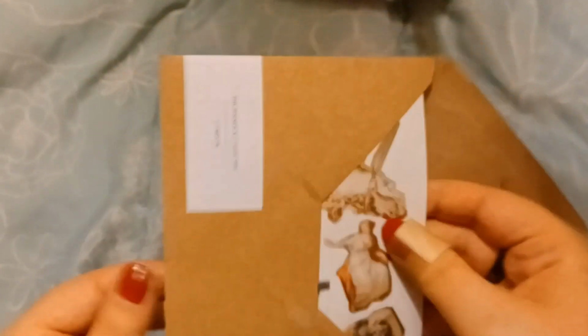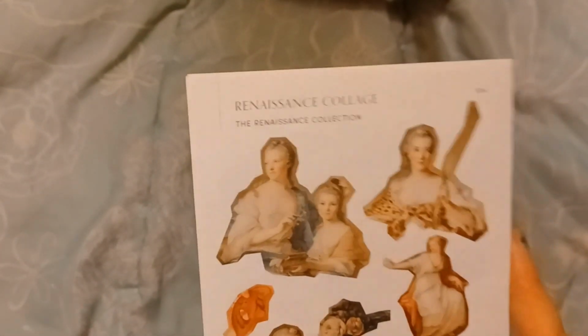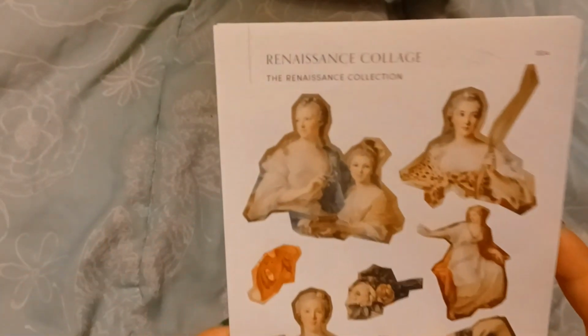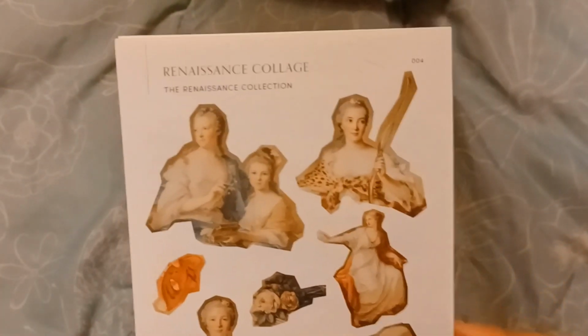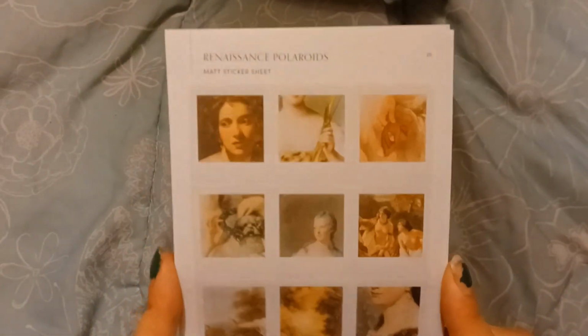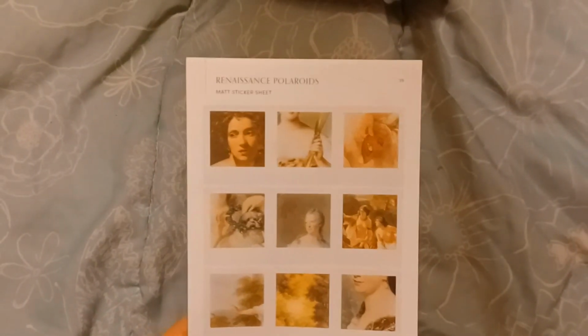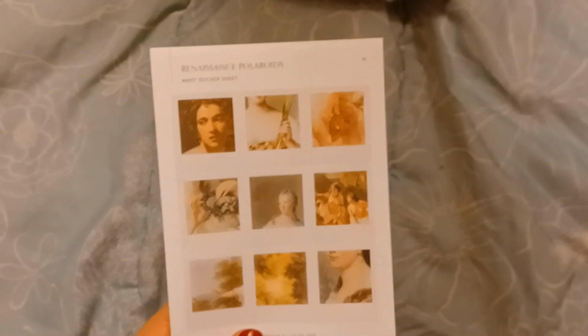Day 23. Our note says, who doesn't love the classics? And I can already see these stickers going to be fun. They're Renaissance collage stickers. So they're various ladies and items from classical, like, Renaissance paintings. And then we also have some Renaissance Polaroids, which are just some little squares cut out of paintings. Very nice. I can't think of off the top of my head what I can use these for, but I'm definitely excited to find a use for them. Renaissance paintings are very fun.